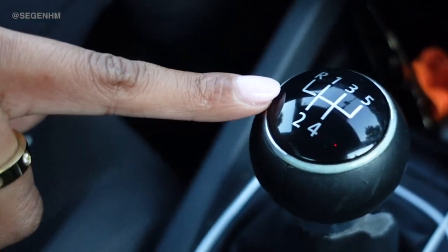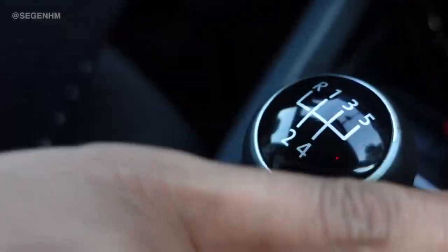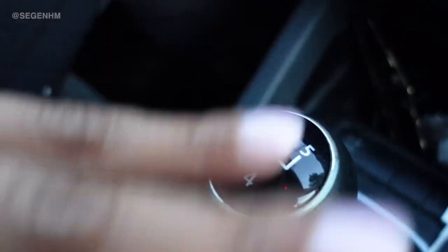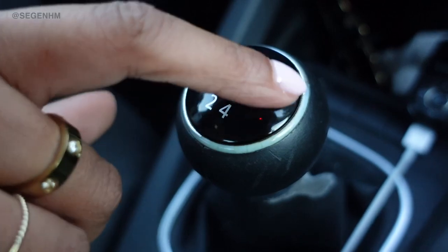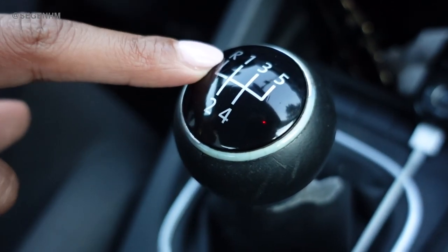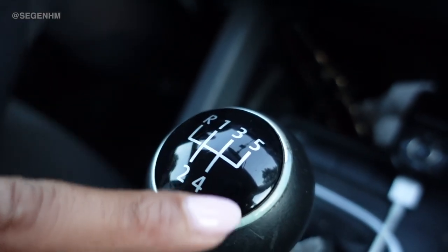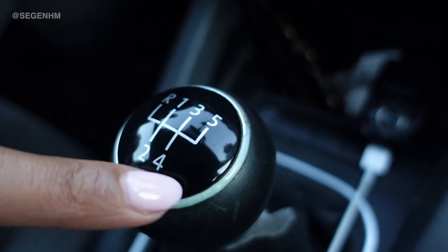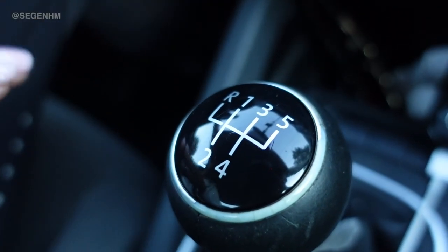Each car is different. Some cars even go up to 6, 7, whatever, so many speeds. This is a Volkswagen Jetta, and it's a 5-speed, because there's number 5. Some cars, this is reverse. The R's for reverse. Some cars have it down here, like Hondas and stuff. And this is pretty much your grid to show you where these gears are.